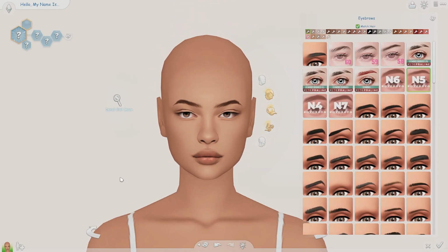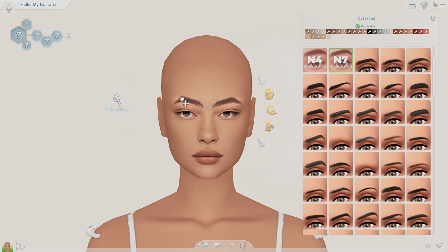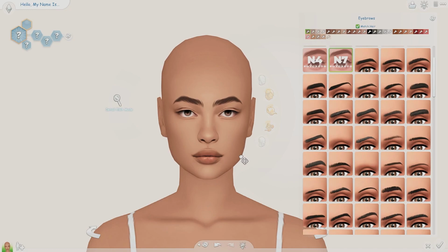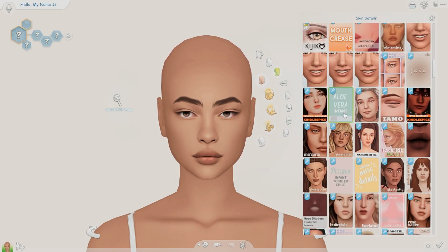And I think she's super cute. I'm trying to get out of my comfort zone a little bit. I've just been struggling a lot with outfits, and you'll very clearly see that. I feel like with the skin, she doesn't look like my usual Sims. Let me know what you think.